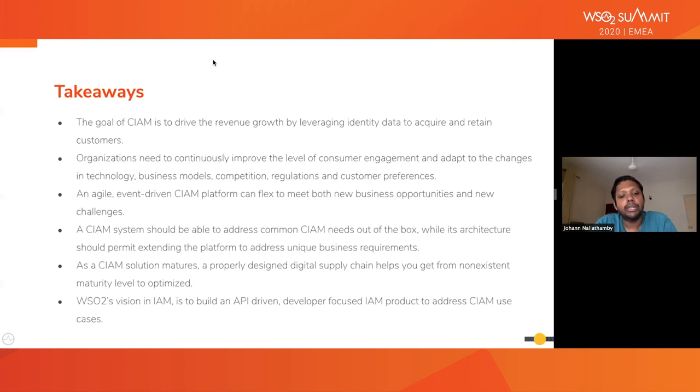As a CIAM solution matures, a properly designed digital supply chain helps you get from a non-existent maturity level to the optimized maturity level. So WSO2's vision in CIAM is to build an API-driven, developer-focused IAM product to address the most widely used CIAM use cases and also be completely extensible to meet your unique business requirements.